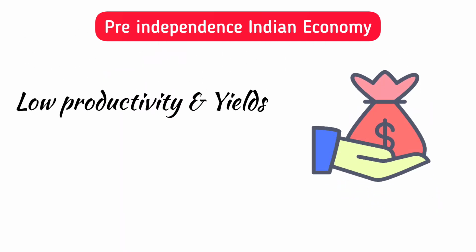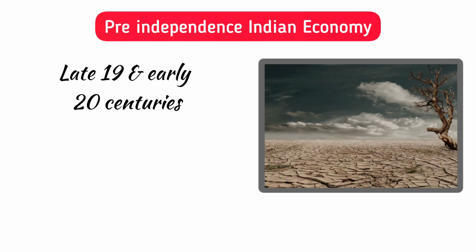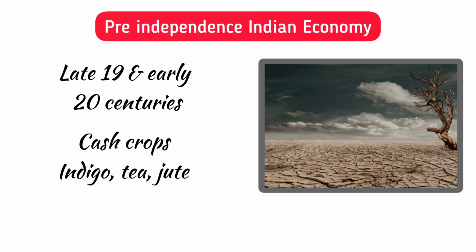Low productivity and low yields in the agriculture sector were due to outdated agricultural production methods and lack of technical developments. Famines occurred in the late 19th and early 20th centuries as a result of the British colonial government's introduction of cash crops like indigo, tea, and jute that were transported to Europe and caused a drop in food supply.